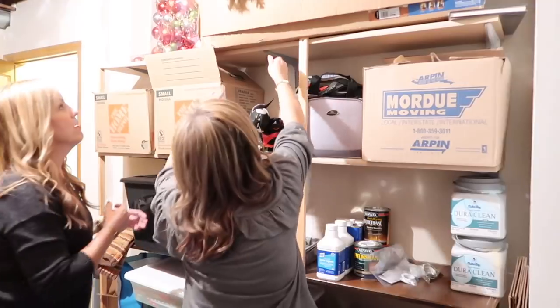Okay. First, we need to make a little room in here. So we're going to pull out anything that's not going to stay down here, that's either getting donated or relocated.